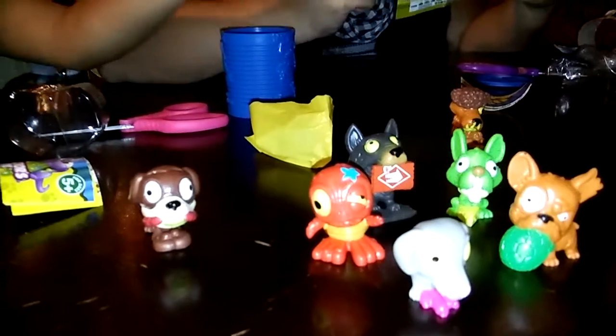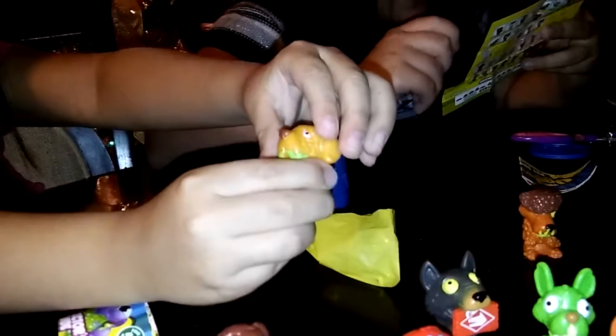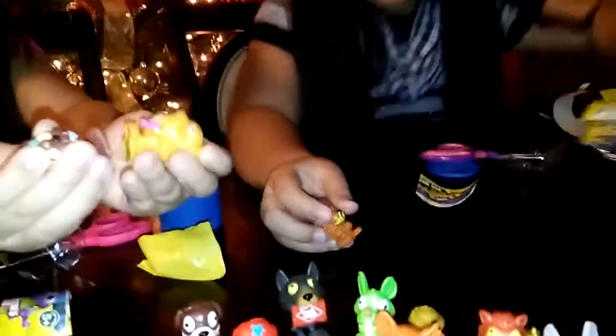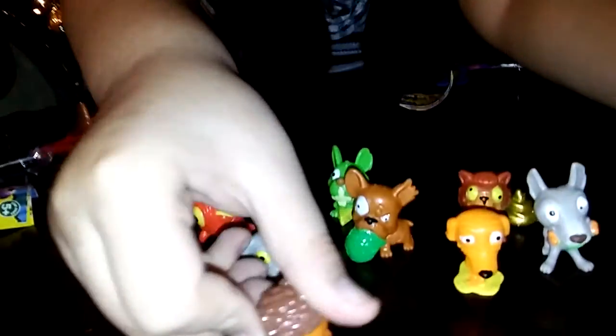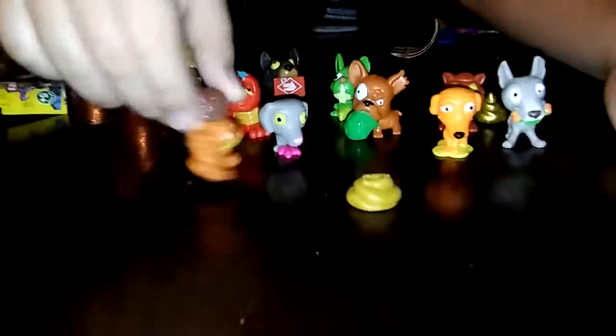Guys, this is a squishy one. Let's touch it. Look. Oh, he's butt ugly bull terrier. Can I see? Oh, and this is poopy shark. Ew, poopy shark. They're both squishy. Yeah, they're both squishy. Okay, so my two guys. Squishy. Hello.